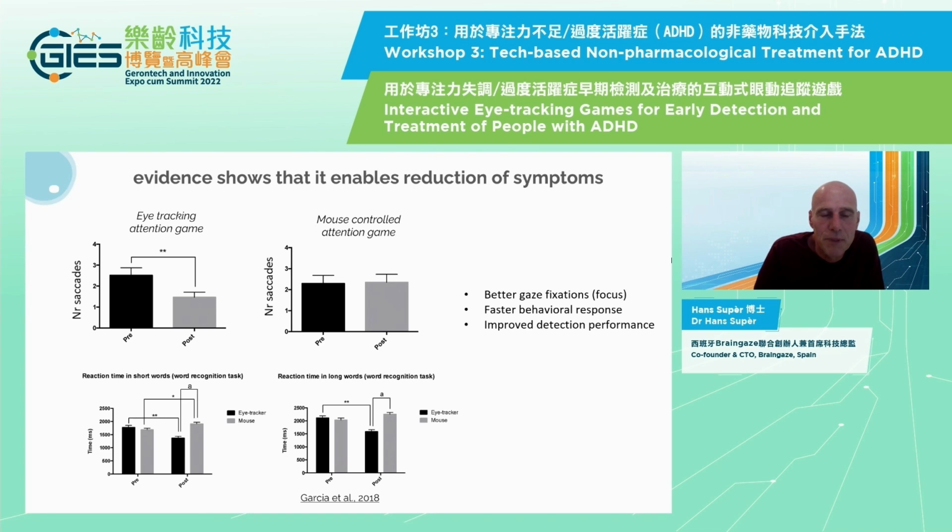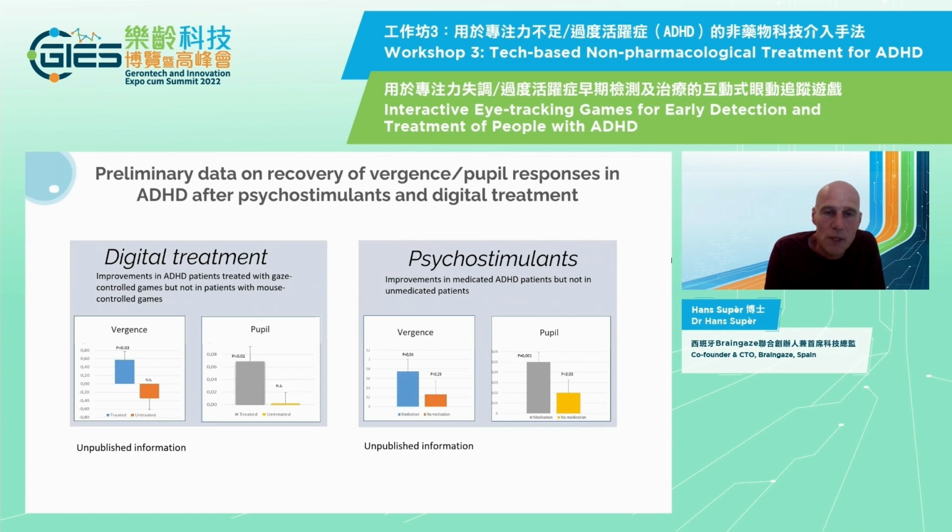So this is before treatment, this is after treatment, and we see that there is a reduction in reaction time. So they are faster in responding, but they are also better in responding, with improved accuracy. And we don't see this improvement in the control group in another task. So there is an improvement in oculomotor behavior, and also an improvement in detection rate and reaction time. This is still unpublished data, so it's also pilot data.